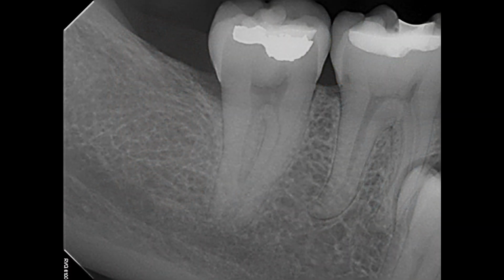This mandibular second molar has already been determined to be the primary source of this patient's chief complaint. There's no question. I had the patient bite on a cotton swab and everything felt normal until I got to that mandibular second molar and then they bit down, bullseye. No doubt, chief complaint reproduced, pain to bite.